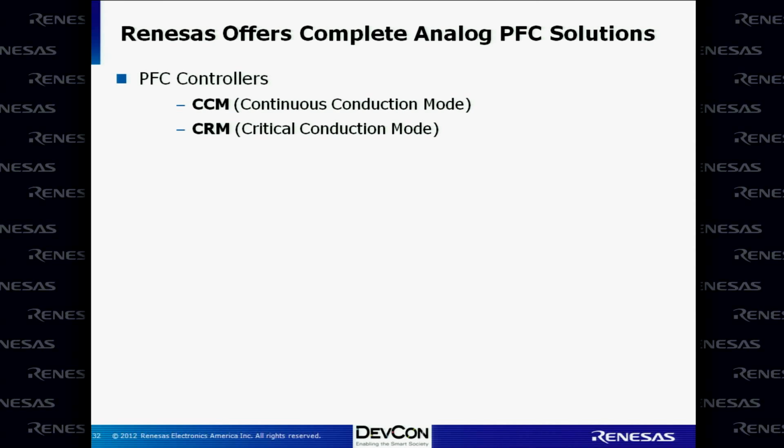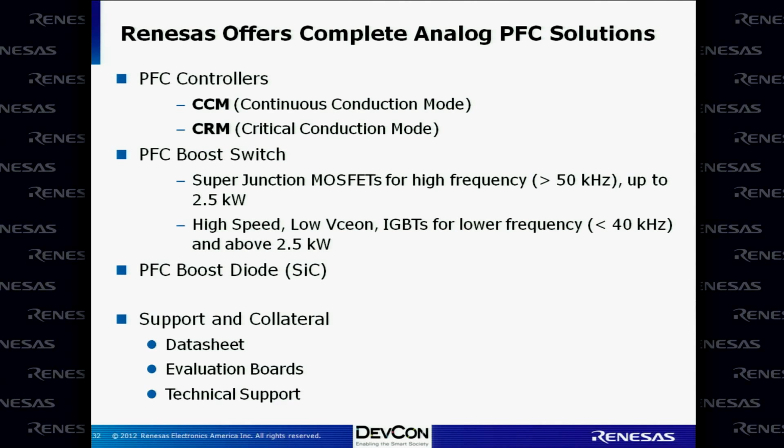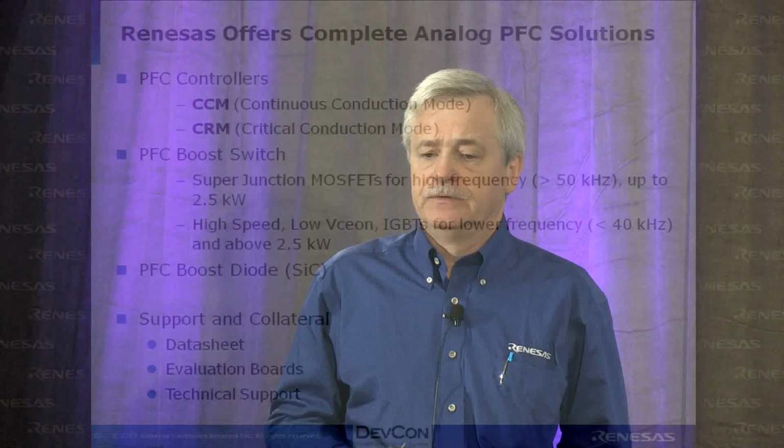So let's look at the analog solutions. As I said, the controls are both CCM and CRM. Besides that, we have the superjunction MOSFETs for high frequency over 50 kilohertz and for up to 2.5 kilowatts. We also have high-speed and low VCE IGBTs for lower frequencies but higher power. So we have controls and we have switches. And we also have silicon carbide diodes. Of course, support material such as application notes, documentation, and so on, and technical support.